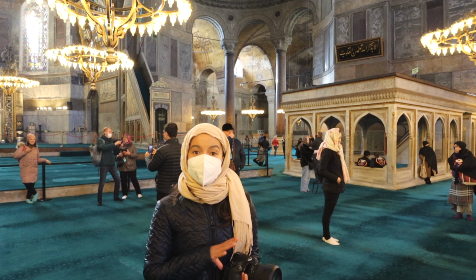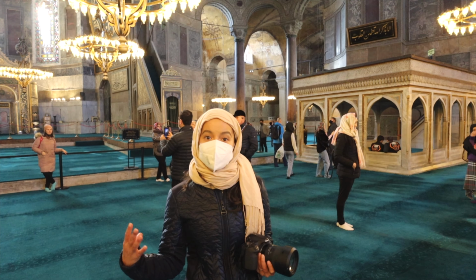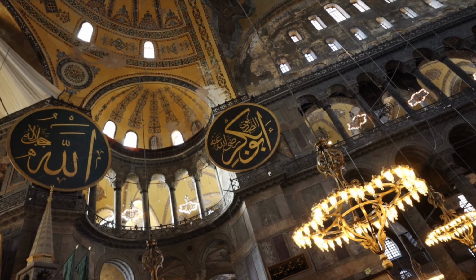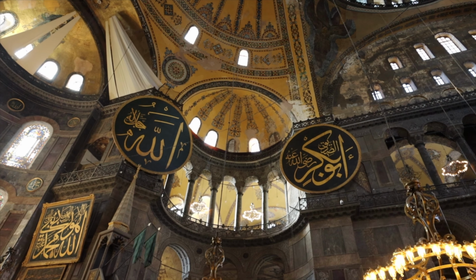Traditionally, mosques don't have any images at all inside because they feel like it distracts from prayer time. So what they have is a lot of beautiful calligraphy, and it usually just says Allah or Muhammad, or it has quotes of the Quran.